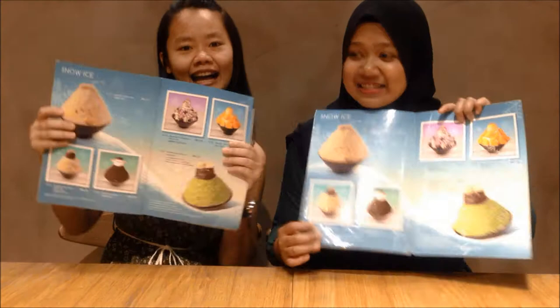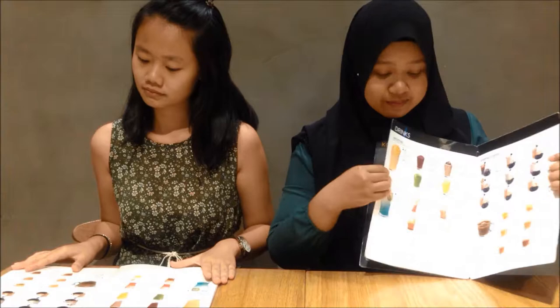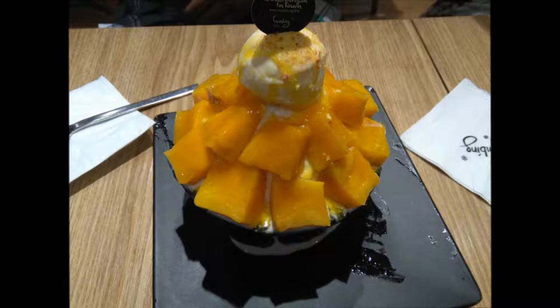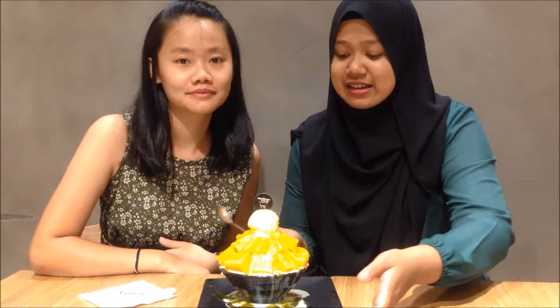But our main reason here is to try their snow ice. See, there are a lot of choices, but we are going to try mango snow. Look at the drinks, you can choose the drinks also. But today, we're going to try this. Yes, mango snow. So let's try the bingsu.